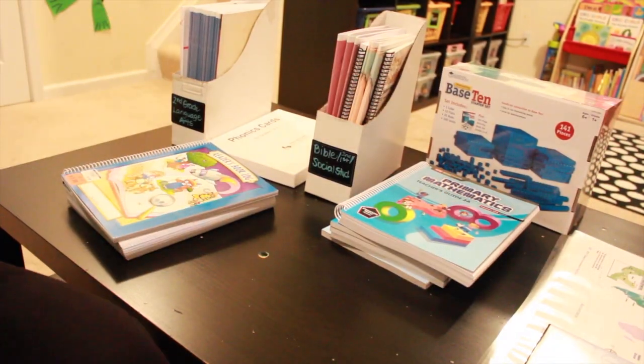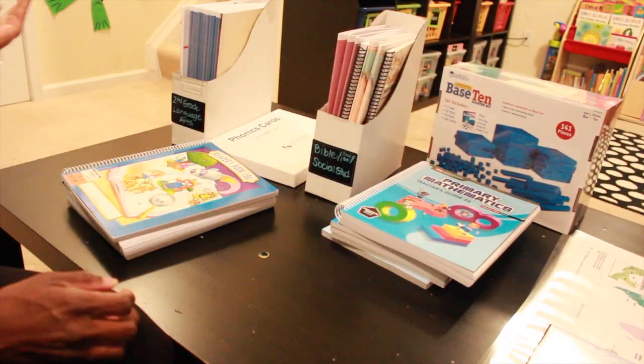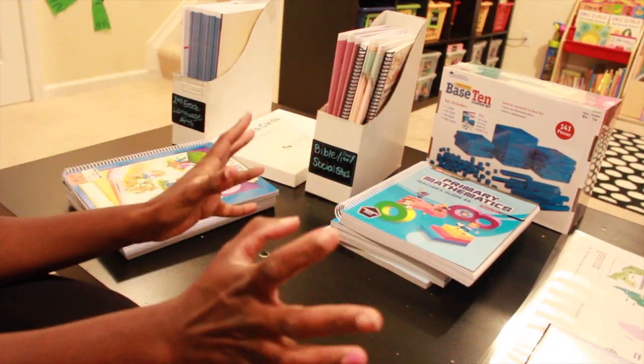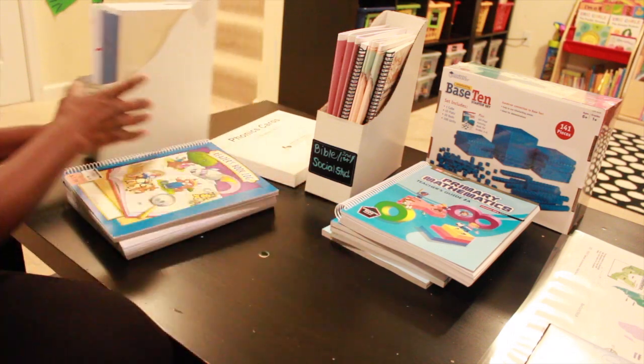Okay guys, so here it all is laid out in front of you, and it looks like a lot, but it really isn't, and let me explain. So I think I'm going to start off with the second grade language arts.